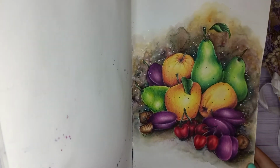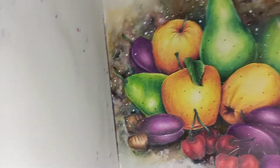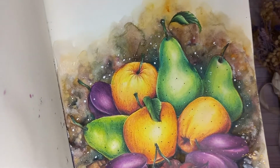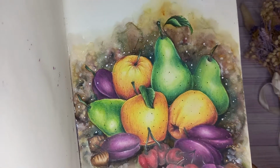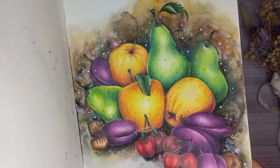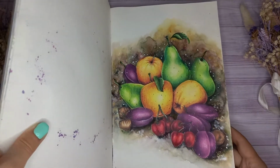And my ending point on this page was apples. Thanks to my coloring friend, who recommended that I paint apples in yellow and red colors. I like the result and this page doesn't take too much time. I colored it between the other illustrations. So let me show you this illustration closer.